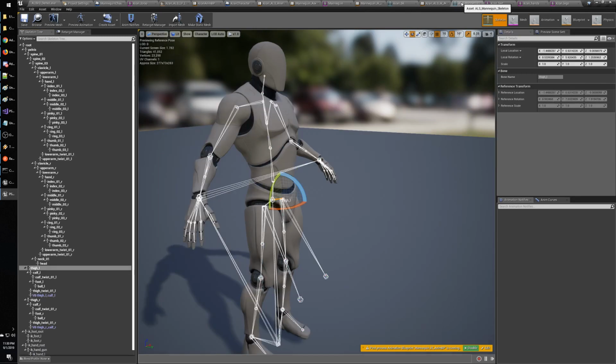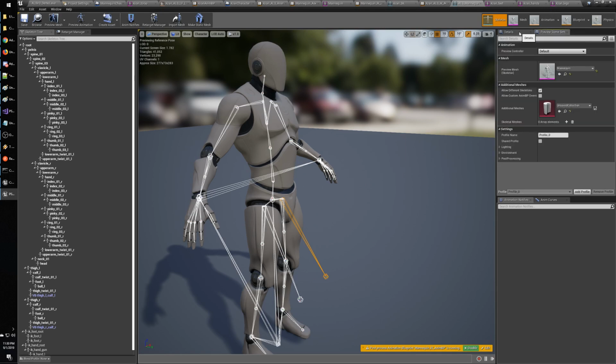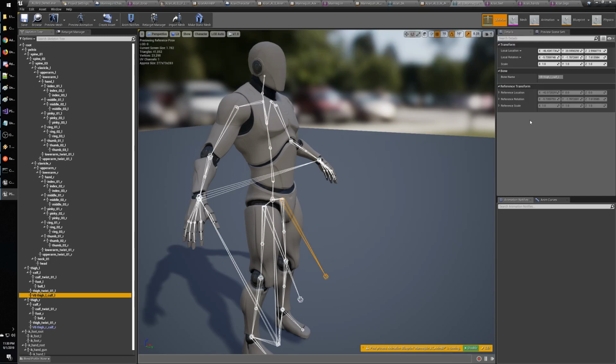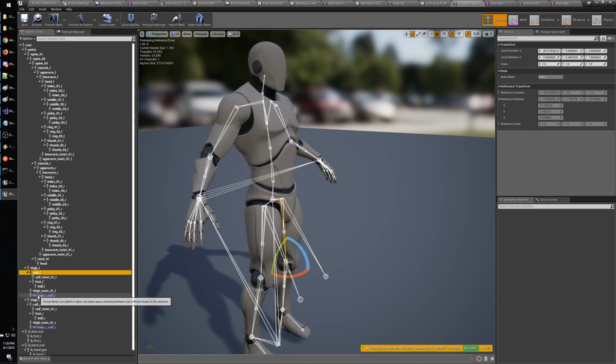Let me see their character. If I select this thingy, why doesn't it have a default reference rotation? Well, he has a rotation as well. Is it the same as the thigh? I have no idea. No, it's completely different. It's the same as the calf. The VB calf has the same rotation as the calf bone, but a very different rotation from the thigh, which I think is okay.